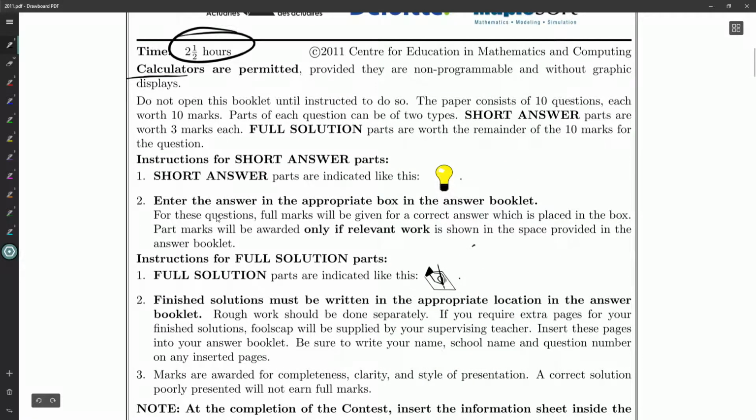There are two symbols you'll find with the questions on this contest. This light bulb indicates that we just want the final answer. If you want to show some work, that's okay. That way, if you get the answer wrong, you might get some part marks. But for the light bulb questions, you just need the final answer, and if it's right, you'll get all the marks. And then we've got this hand with a pen to paper.